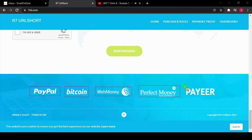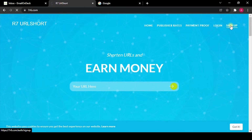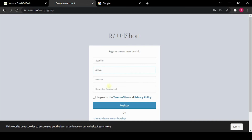We first need to create an account. So navigate to the homepage of this website and click on the Sign Up button. You will be redirected to this page, and here you can register your new membership account. It's so simple and easy. To do all this is completely free. You do not need to invest any money to create any account, and all this is available worldwide.